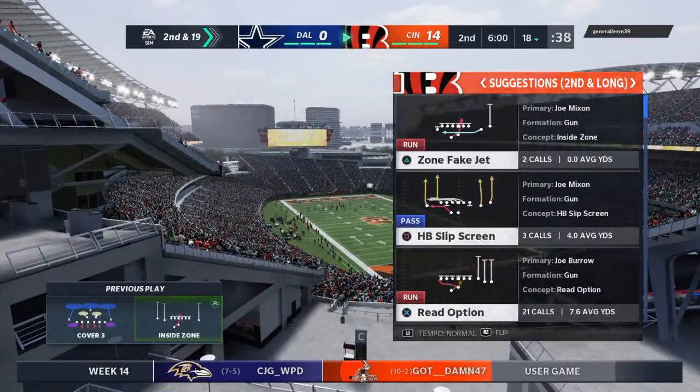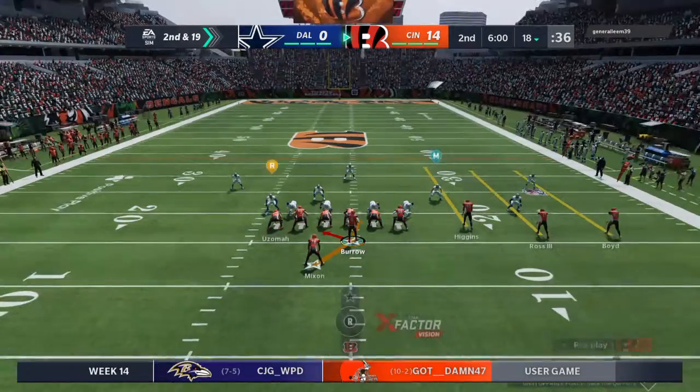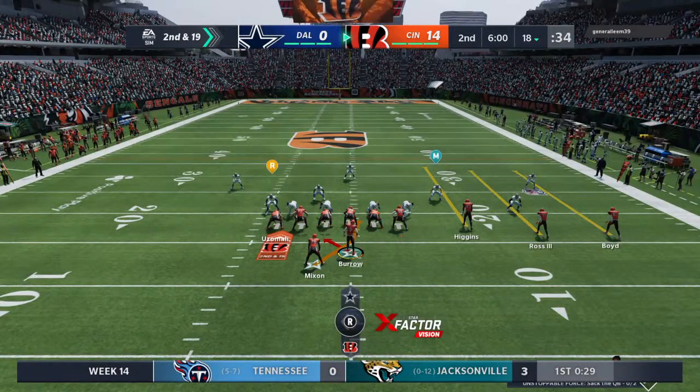This is the NFL on EA Sports. Bengals 14. Cowboys nothing.